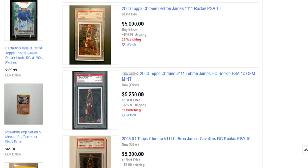So you might wonder, okay, well, what does that mean? Why does that matter? The reason that matters is it means that no one has been willing to hit the buy button or make an offer. This one here does not have a best offer option, whereas these two do. So no one has actually stepped up and bought the card for that price.